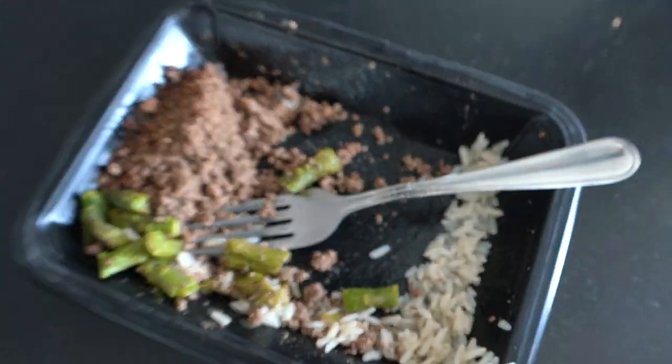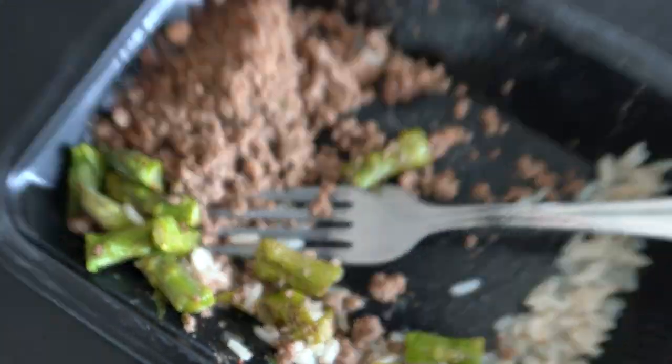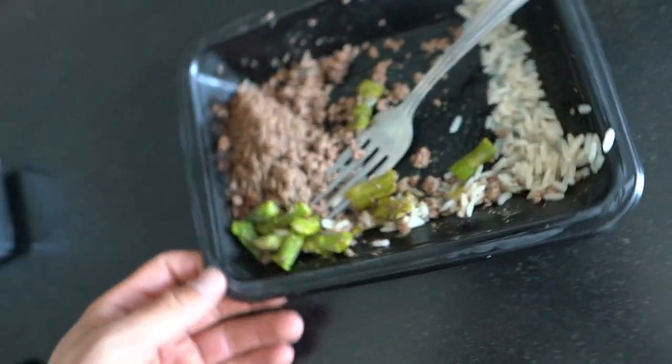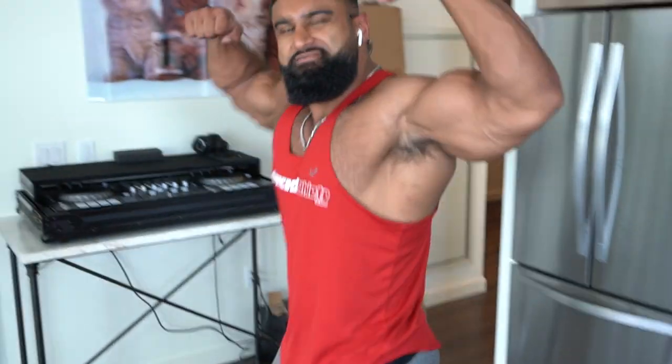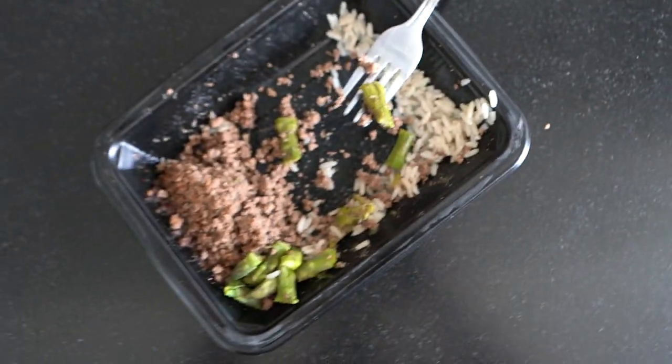I'm eating some fire, straight fire. I got bison, 6 ounces, then 6 ounces of asparagus, and then 1 cup of white rice. I try to stay strong, brother, like you. But dude, you're massive. It just doesn't make any sense. I know, my whole life doesn't make any sense. It's what I do. Oh man, you gotta eat. It's time to eat. If you eat right, you feel right.